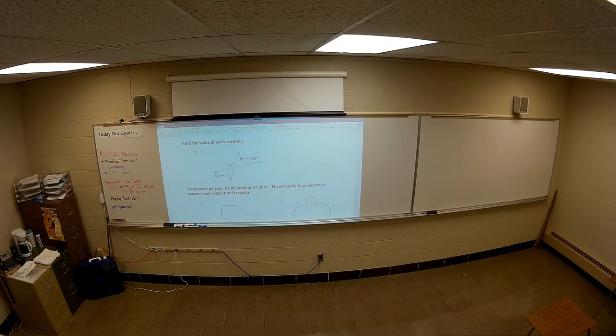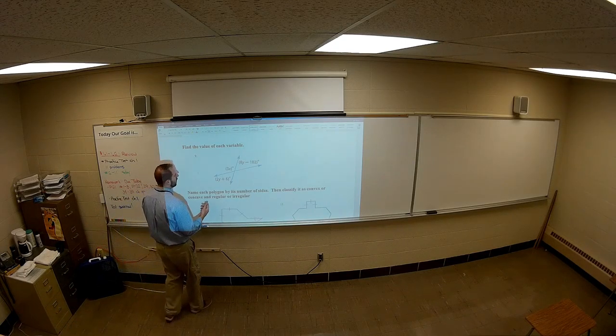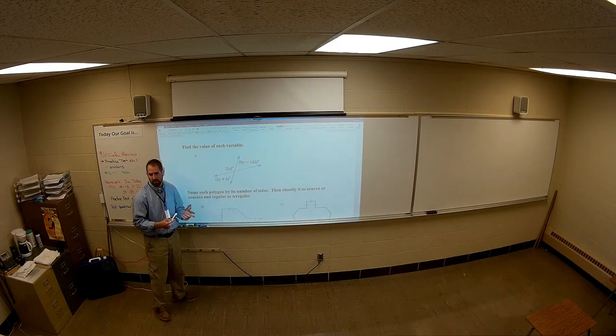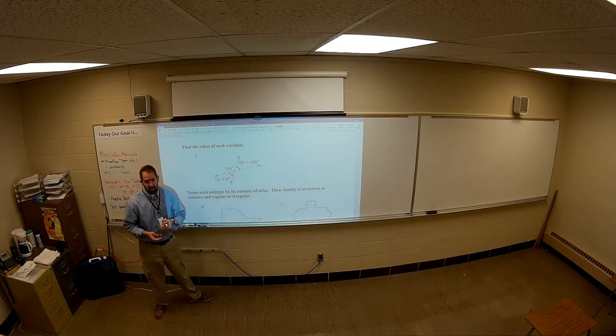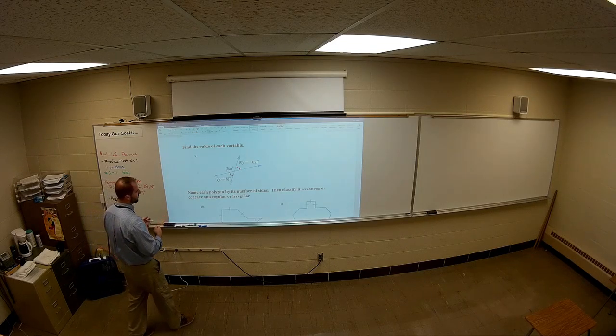Number nine. These are the ones from the last homework that we did, where you had to do vertical angles, solve for a letter, and then plug it back in and do a linear pair, or maybe they have to be 90. So what can you tell me about these two angles right here? The vertical angles are equal. Vertical angles are the ones across from each other.